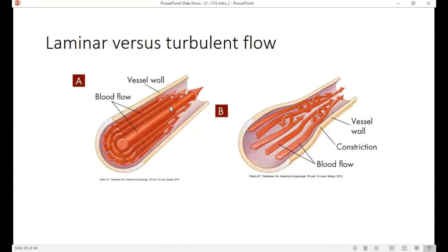If you look at this, this is a cross section of a blood vessel, and the blood is flowing inside. A blood vessel is similar to a tube or a pipe, so imagine water flowing in a pipe. Whenever a liquid is flowing through a tubular structure, it forms layers. These are called laminar layers, laminar flow.